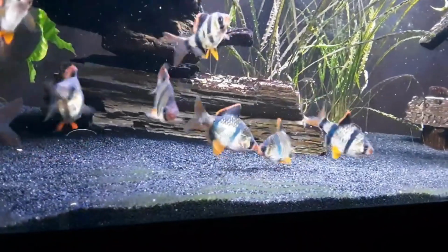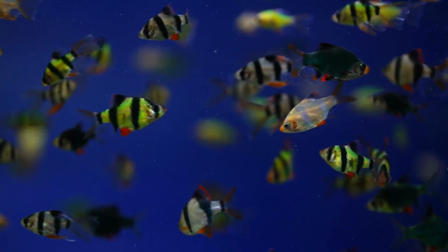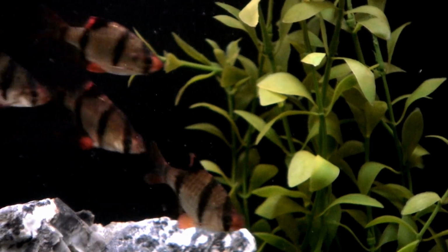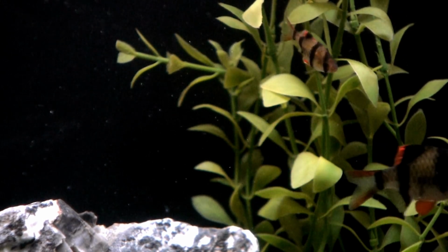The minimum tank size for a modest collection of tiger barbs should be 20 gallons. However, larger tanks will help curb aggression. You will need to be cautious with tank mates with this fish, as they are overly active and will nip at fish with fancy fins, like bettas.